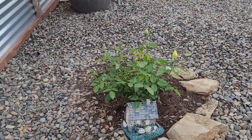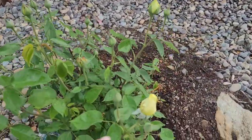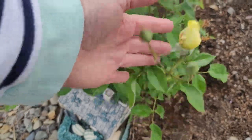There's a yellow rose bush. This is really taking off this year. This is more of a pale color than I've seen it before, but anyway, it's usually pretty bright. But they're beautiful.